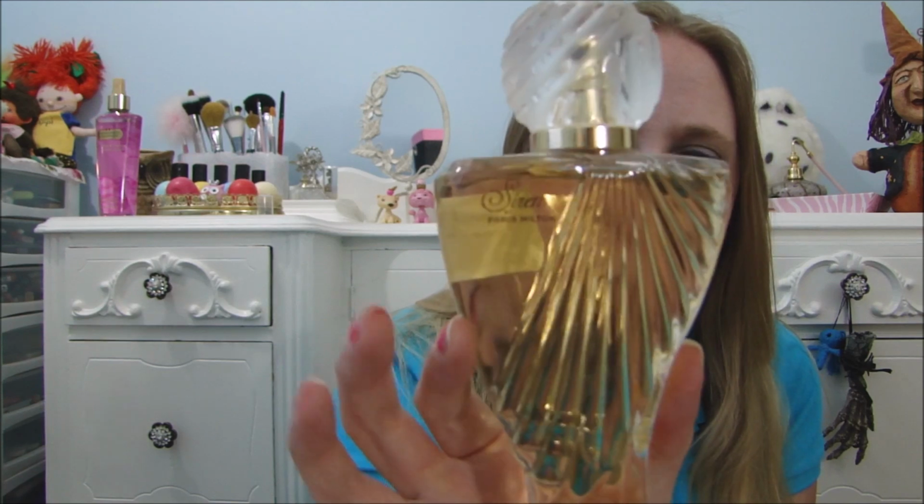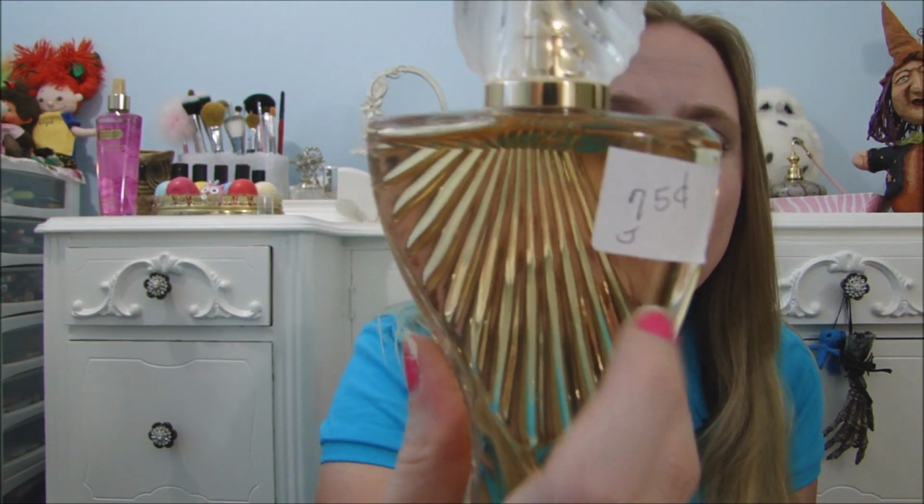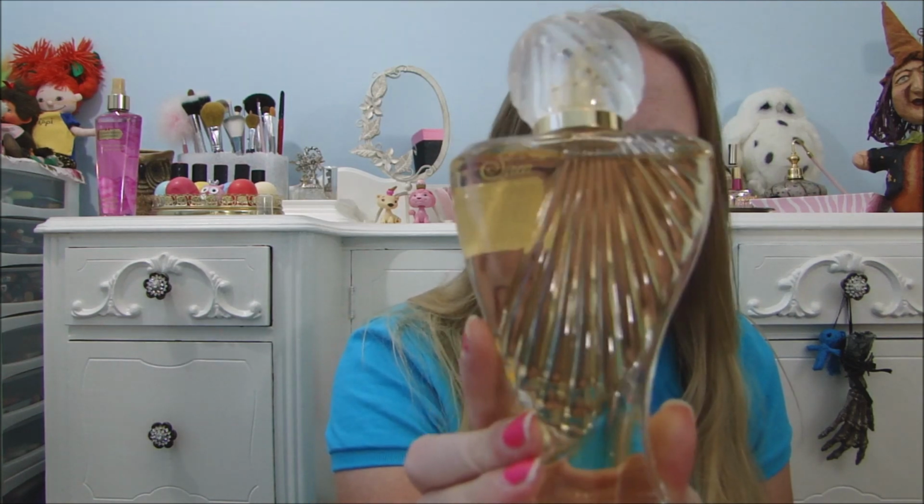I also got this Paris Hilton perfume, the Siren scent, and it looks new. I don't think it was ever used. I paid 75 cents for this, and it smells really good. I shouldn't say I haven't been fond of Paris Hilton perfumes, because everyone I've smelled of hers smells good. So I'm probably going to keep that, and it's a really big bottle. It's not the prettiest bottle. It looks like a generic knockoff brand perfume, but it smells really good. So I'm going to keep that one.